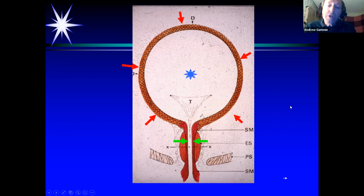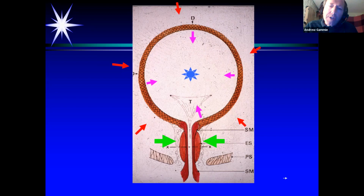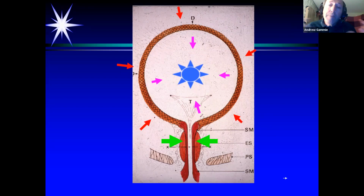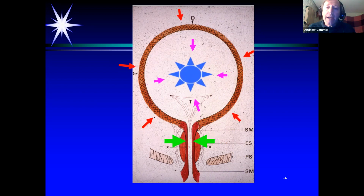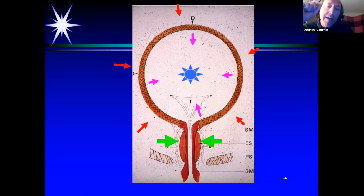Now, Marcus has already mentioned the two pressures we're looking at. One of them is the blue star, if you like. We called it P-VES, or vesical pressure. And that blue star is changing, the pressure is rising and falling, according to the amount of pressure surrounding it in the abdomen. And when the bladder starts to contract, we then have a bigger pressure inside the bladder. That purple arrow is the extra pressure generated by the bladder as it contracts.